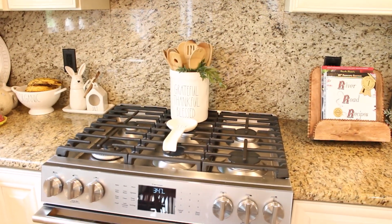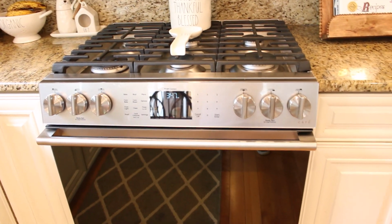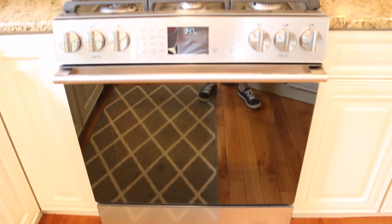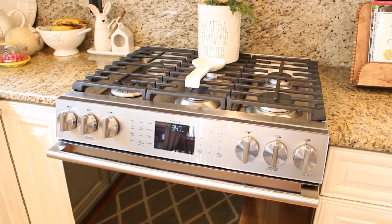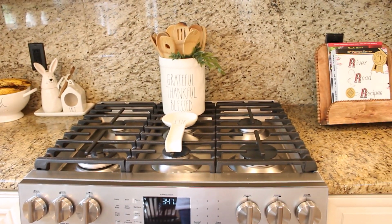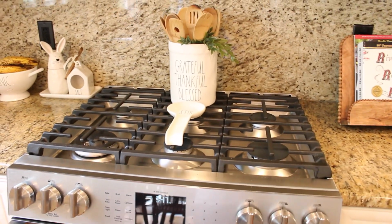So this is my new range, and I think it is just beautiful. It is a GE Cafe platinum glass slide-in range. It has a convection oven and also an air fryer, which I have never even used. So I really have to read up on that before I even try to use it. If you guys have one, please leave me some tips in the comment section down below.